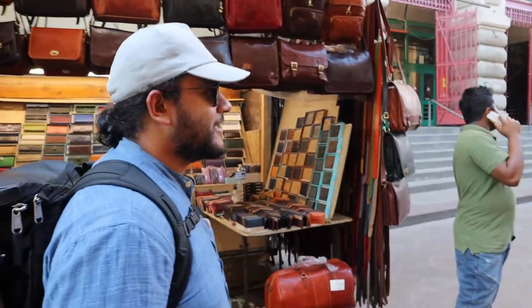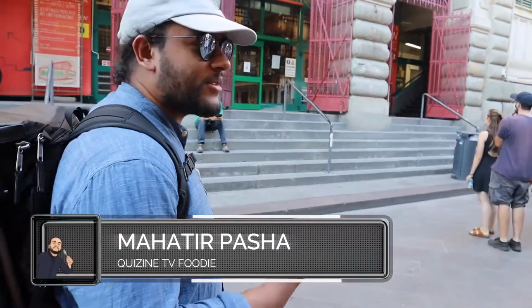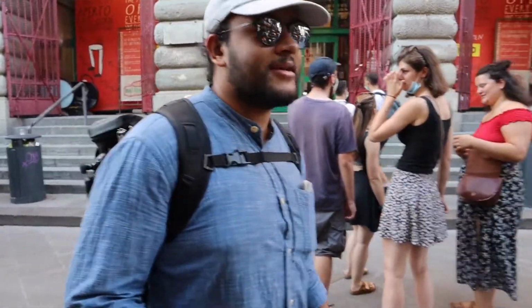Inside Florence, inside the central market, they've got a lot of different food options on offer. It was one of the ways of bringing together all the good produce in and around the area, in and around Tuscany, and that's what I hope to see.